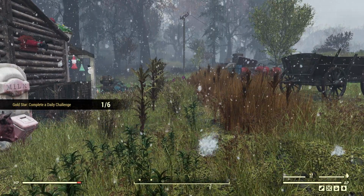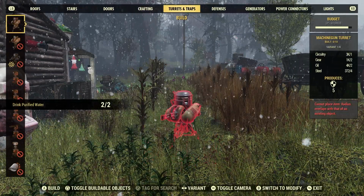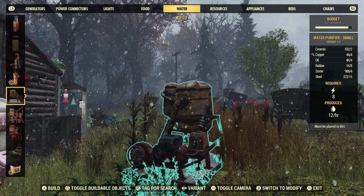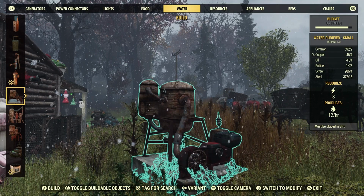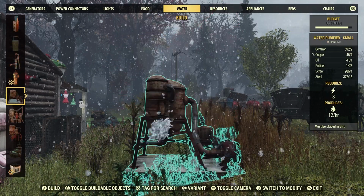Now, if you don't have the vintage water coolers, they do have the purifier. So if you open up your build menu here, you go down to the water section. Now we have these bad boys here. You learn these very early on in the game just by following the Overseer's mission. And when I started my low-level character several months ago, I found that we learned these plans very early on in game.